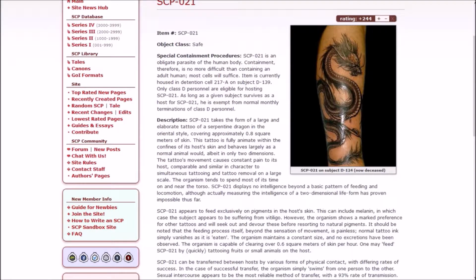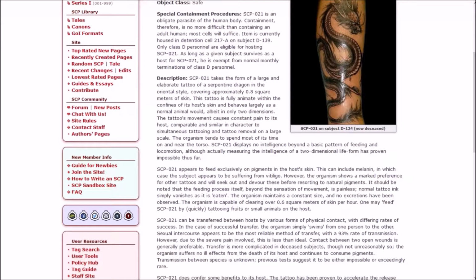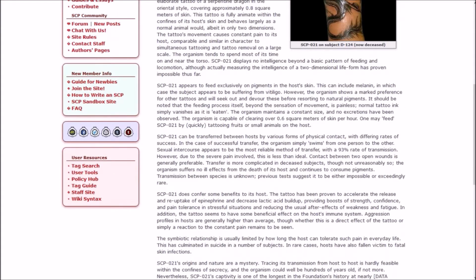This tattoo is fully animate within the confines of its host skin and behaves largely as a normal animal would, albeit in only 2 dimensions. The tattoo's movement causes constant pain to its host, comparable and similar in character to simultaneous tattooing and tattoo removal on a large scale. The organism tends to spend most of its time on and near the torso. SCP-21 displays no intelligence beyond a basic pattern of feeding and locomotion, although actually measuring the intelligence of a 2-dimensional lifeform has proven impossible thus far.